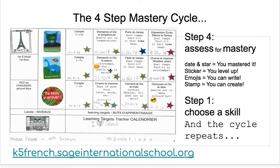When students begin to want to write that language, then when they show mastery in writing of a particular skill, that's what these emoji stickers recognize. And once they know how to write a few things, they use that language to start doing creative pieces. And that's what this special stamp recognizes. So then, at a glance, students can show their parents during parent-teacher conferences and open house days what they know how to do in French.